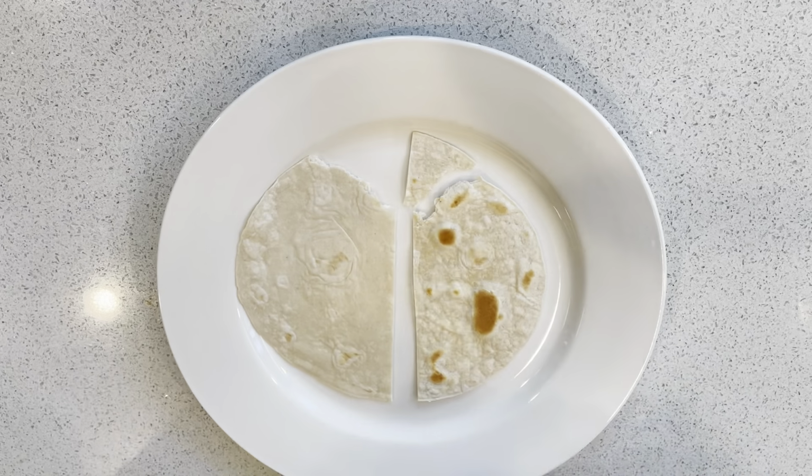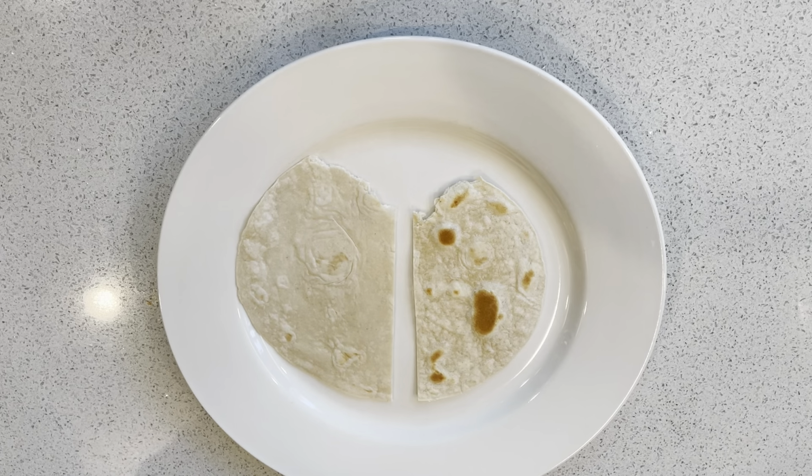So now the taste test. First a piece straight out of the package. It is nice, soft, chewy, just like a regular flour tortilla. The slightly toasted one, very similar. A little bit of the toasty flavor, a little bit less soft, but still maintains that chewy texture.